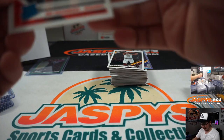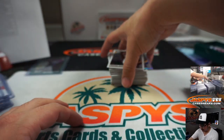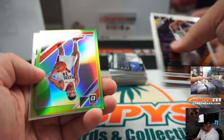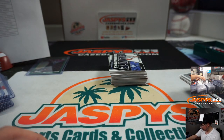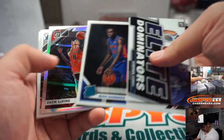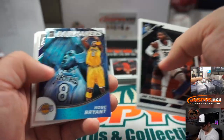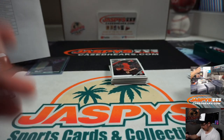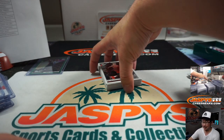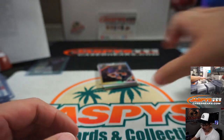I mean, also, if there's no out of five on the market, that's what people seem to be saying. I mean, why not ask for like $15,000 and see what happens? It's Kent Bazemore, lime green to 149. There's Dirk Nowitzki, all stars to 99. Logan's right. Maybe just ask $20,000 and just take a best offer. If I get half that, I'll be happy. Half of what I'm asking.